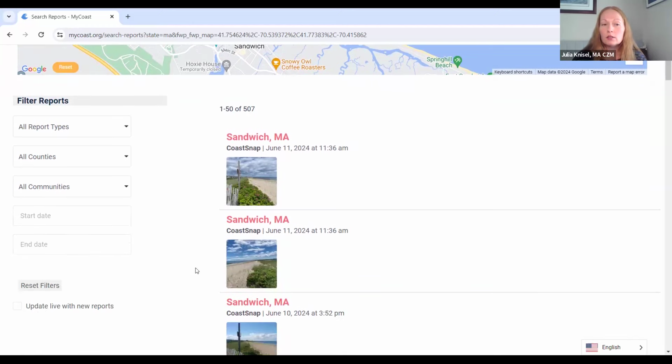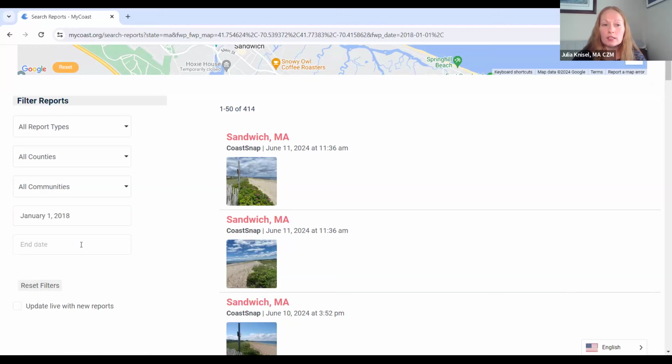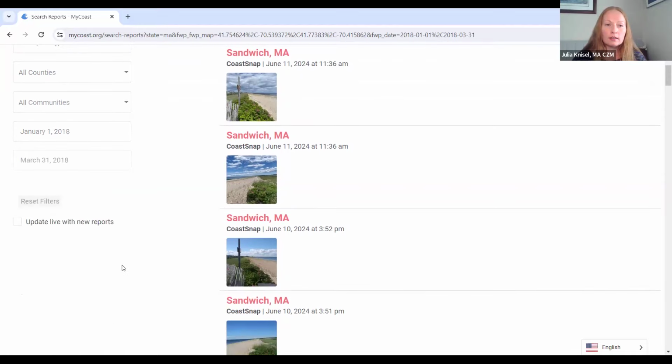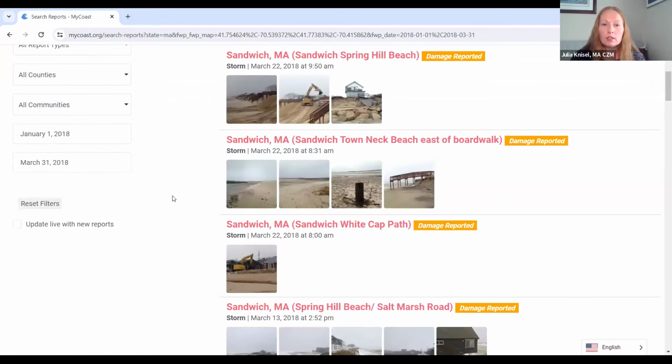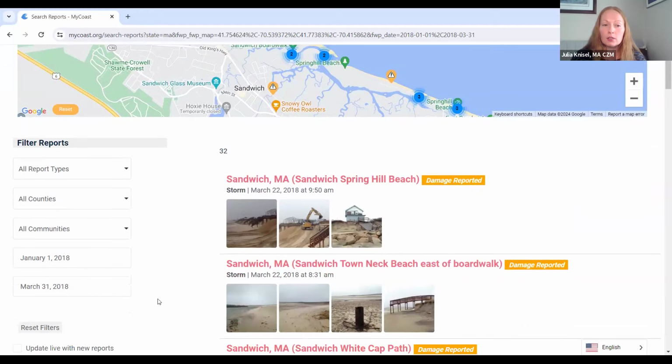And you are welcome to filter by date. So Rebecca had mentioned that 2018 was an active season. So you can go into start date, and if you click on the year, you can double click and you can use these arrows to scroll back in time. So you can go back to 2018, for instance, and go to January 1st. And then to narrow the reports down, you can set an end date. So you can go back to 2018 and let's set it for the end of March to get all of the reports for this area within that time window. So you can see that the list updated. So we have 32 reports now for this area for that time period.